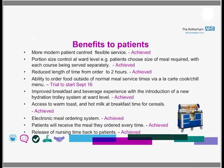So what have we seen as benefits to the patients? Clearly they are seeing a more modern patient-centred flexible service. The portion size control at ward level, where the patients choose the size of the meal with each course being served separately, has been very welcomed. Reduced length of time to order, with a maximum of 2 hours, and the ability to order food outside of normal meal services via a la carte cook chill menu, and that trial has just started this month. So we're hoping to roll that out across the Trust very soon.